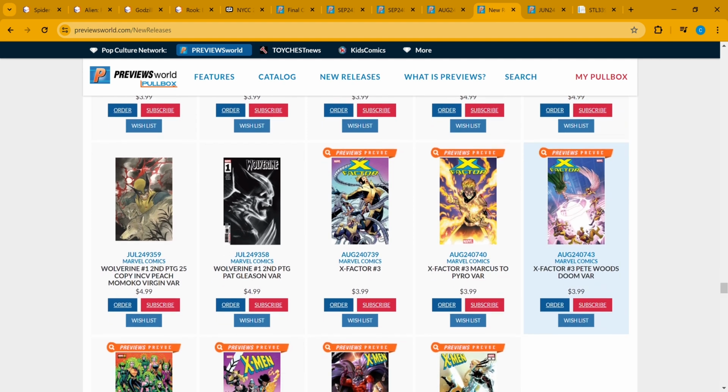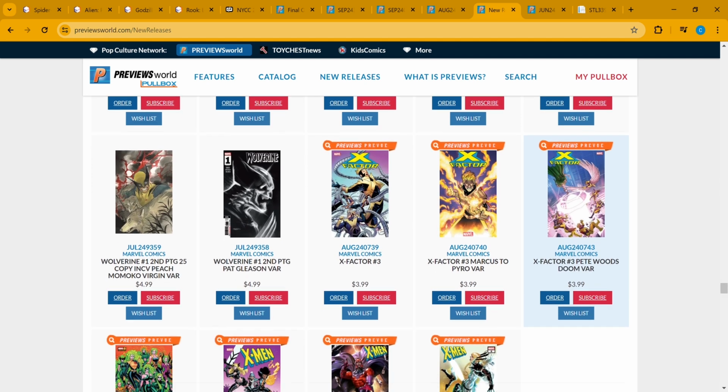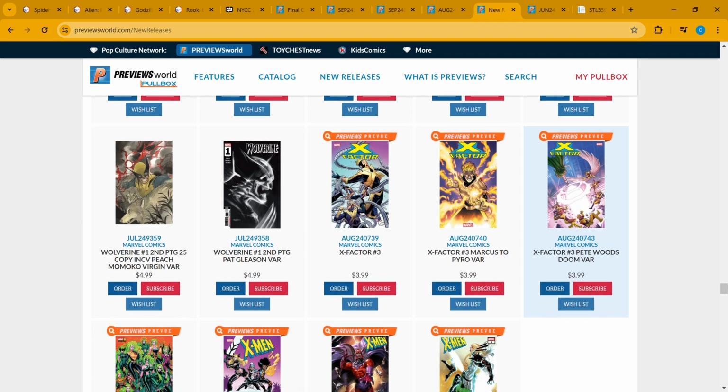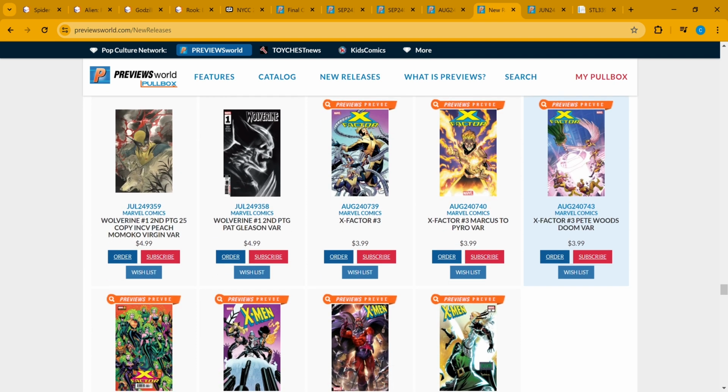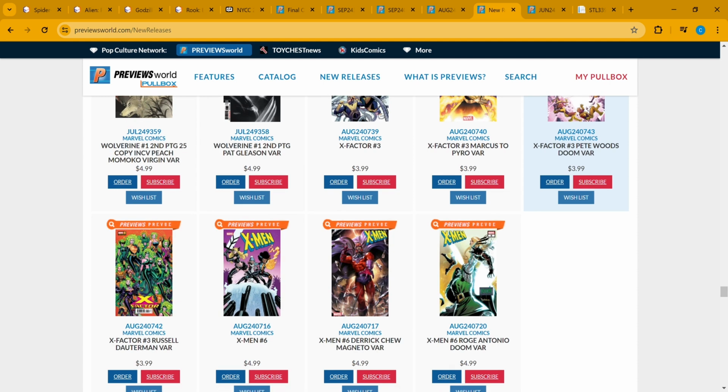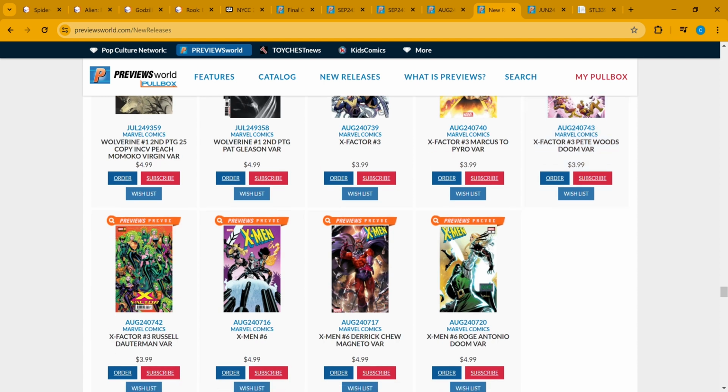Wolverine #1. It's got a second printing. It's got like this X-ray Pat Gleason kind of cover. And then you got a Peach Momoko, which is a variant, a 1 in 25 variant. There's X-Men #6. There's a first character appearance on the cover of that one.